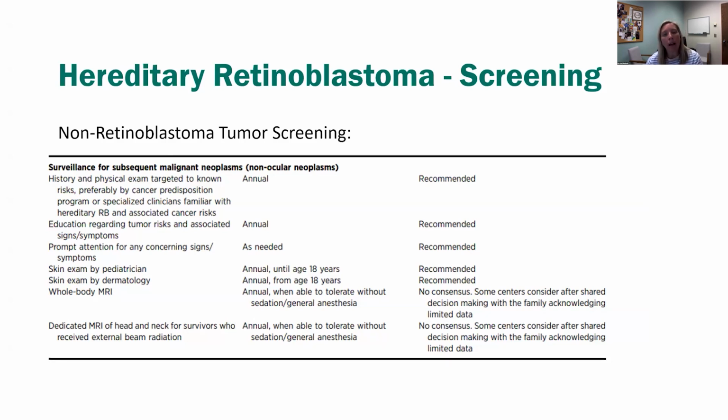There's ongoing debate and a lack of consensus when we think about screening MRIs for asymptomatic patients looking for osteosarcoma. Obtaining a whole body MRI for some sarcomas is recommended in other cancer predisposition syndromes, but the data that is specific to identifying pre-symptomatic osteosarcoma in patients with hereditary retinoblastoma does not currently clearly support benefit of doing this. The largest study that performed whole body MRIs in a cohort of patients with hereditary RB was completed at Memorial Sloan Kettering in New York, and they did not identify any asymptomatic osteosarcoma in any patients who obtained screening over a period of 10 years.